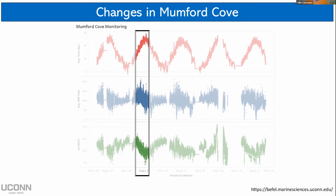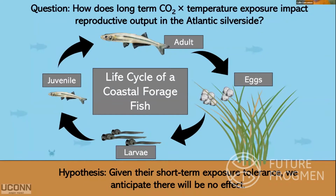And so even though they're experiencing these conditions already, they're predicted to experience these conditions more frequently as time goes on. So how would these changes over a long-term exposure impact the local fish? Most of the research done on silversides has focused on shorter timescales, predominantly their early life stages from eggs, larvae, and juveniles. But there's a general knowledge gap in long-term exposure. So if they're exposed growing up in a low pH, high temperature environment from an egg to a spawning adult, how does that impact the species, which is the question I aim to address.